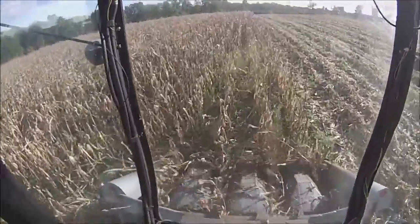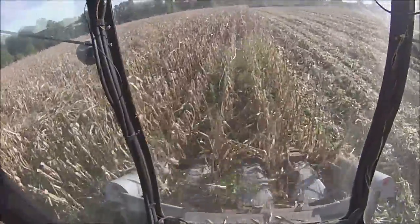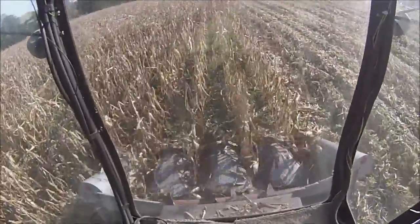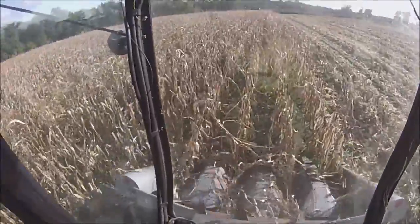Which is supposed to rain Monday morning. So if I don't get this field done with what I have in the tank, I'll have to hold off till like Tuesday, Wednesday. Or if we get lucky, the rain might just go away, but I don't think we'll get that lucky.